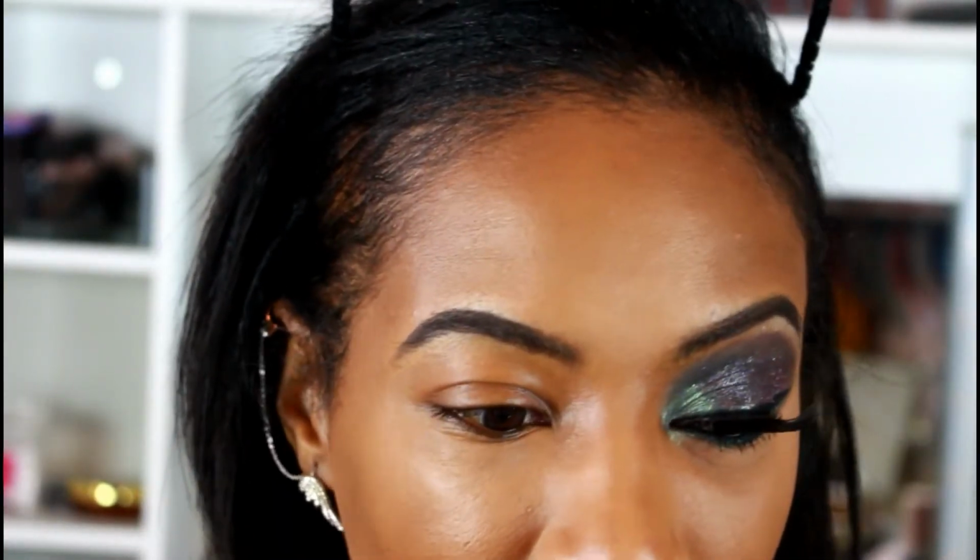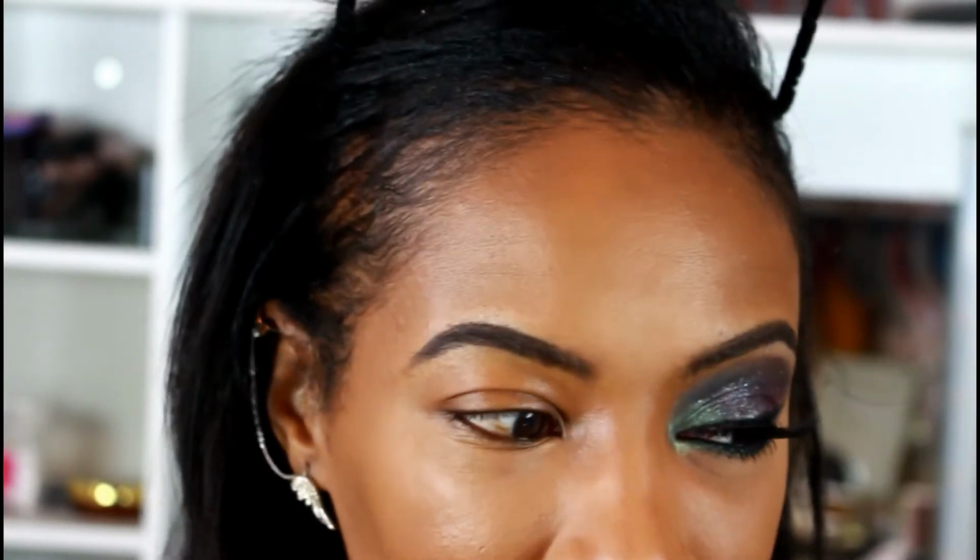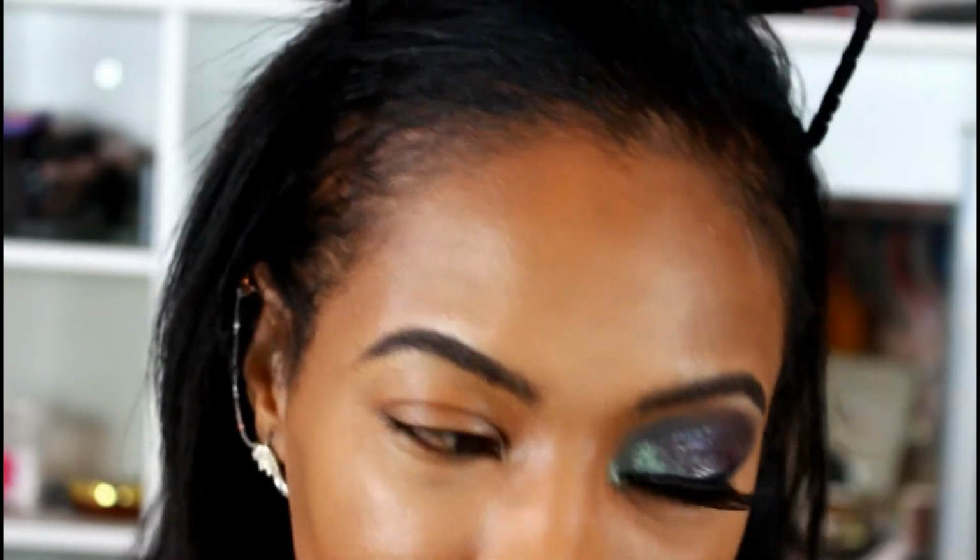And without further ado, if you guys want to see how I got this smoky glam eye look, then please keep watching. Okay, so to achieve this eyeshadow look, we're going to be using 2 different palettes. I know that it looks really difficult and like I used a ton of different shades, but honestly, I'm going to show you guys how to break this smoky glam goodness down, and I'm going to make it super easy and achievable for all the beginners out there.